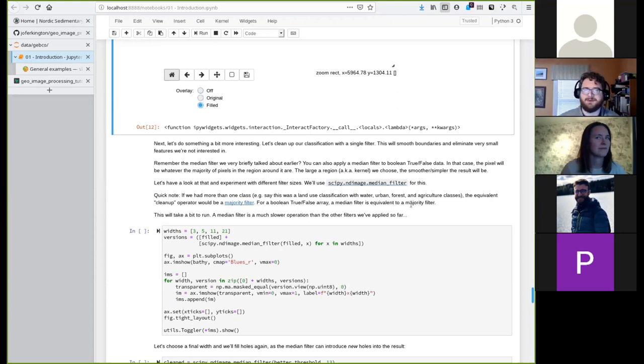But there's another operation that only gives you values that were originally in the image. And that's a median filter. The nice thing about a median filter is that it takes the median, right? So it ranks all the values within a neighborhood around that pixel. It will rank all the values from smallest to largest, and then get the one in the middle. That means you never average. You always get a value that actually existed in the raster.